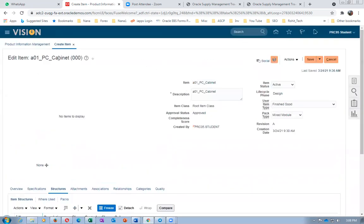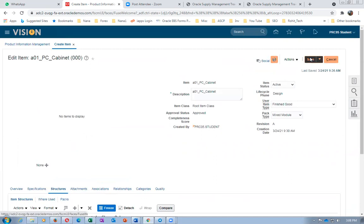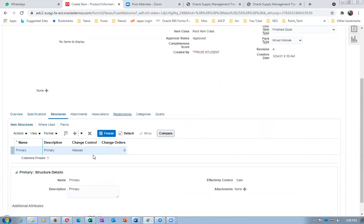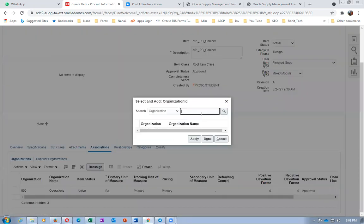Step by step: first you create the item, and then afterwards you create a structure. At every point of time, you give a save. Now go to this place, go to the association. Then let me associate with the child org now. Go to actions and select add. So I'm going to add the child org, 002, and enter.